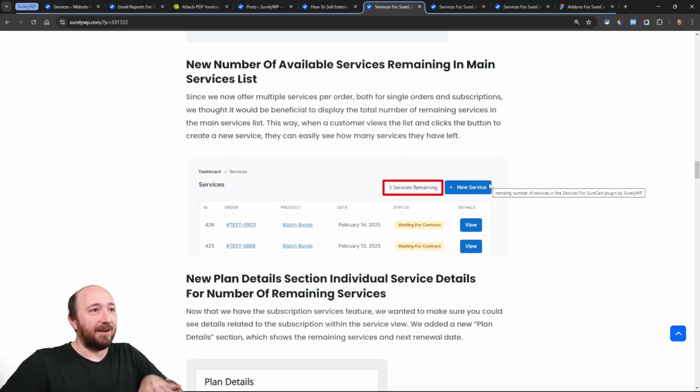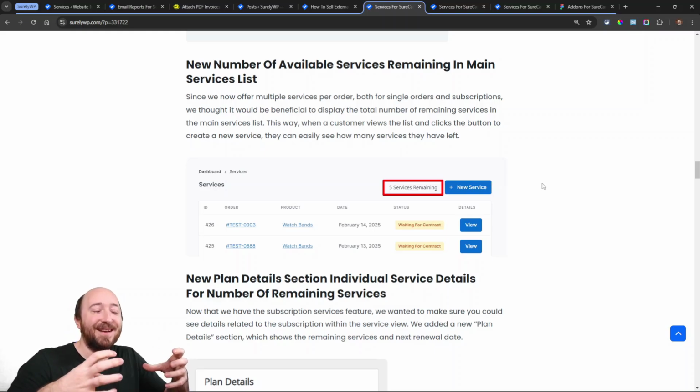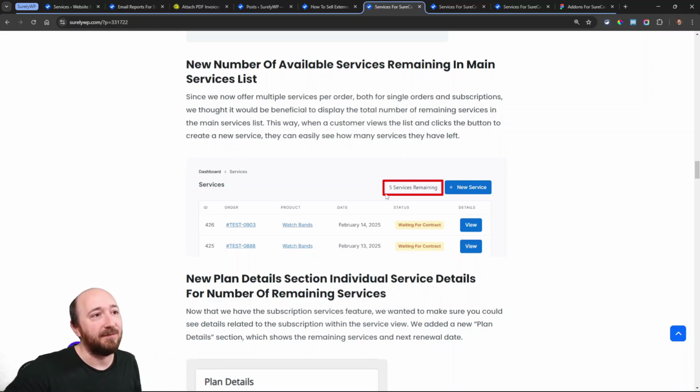Okay, here's what I've been talking about. You collectively now as a customer, if you buy multiple products or even just one, like I said earlier, maybe you had 6 of something and you used one, it'll say 5 services remaining here. Now when you're in the customer dashboard and you go to the list of services, it'll tell you how many are remaining when you go here to click that button to create a new one. I think that's a really cool thing. It just reinforces, hey, I have this many left, right beside the button. It makes a lot of sense to me.